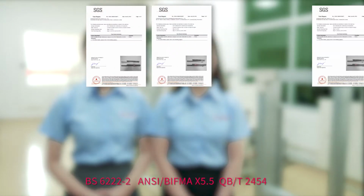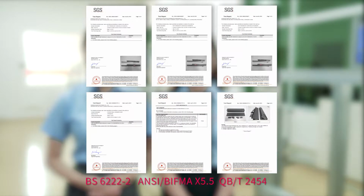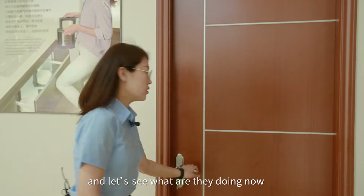BS6222-2, ANSI/BIFMA X5.5, QB/T2454. Now here is our R&D team, and let's see what they are doing now.